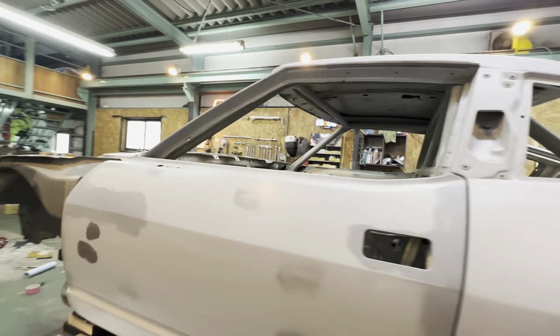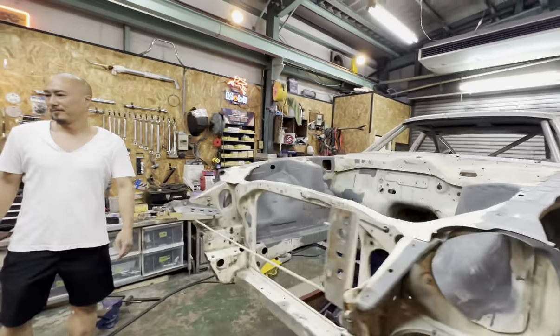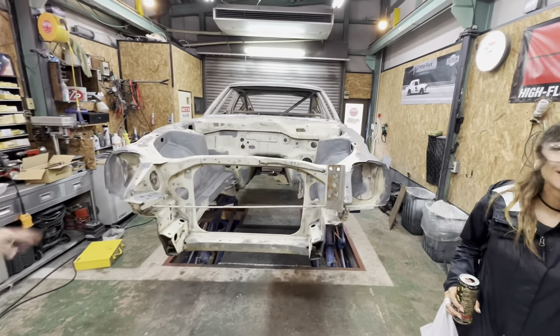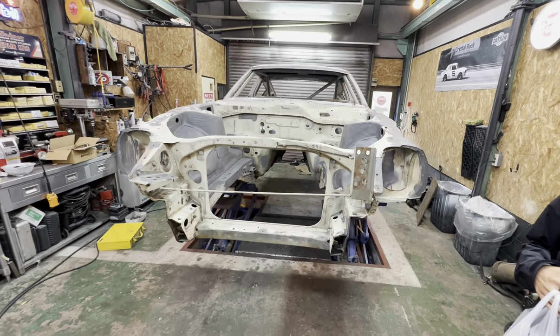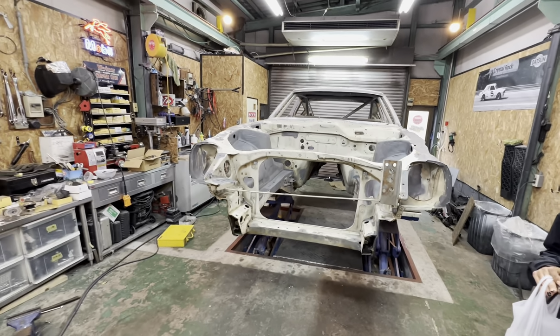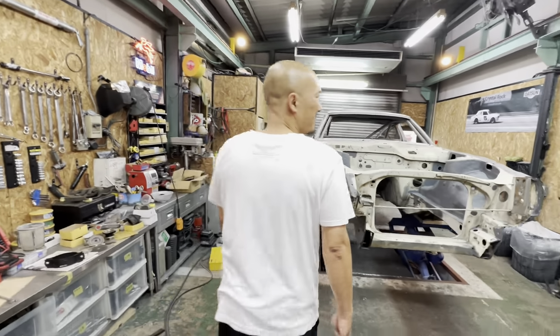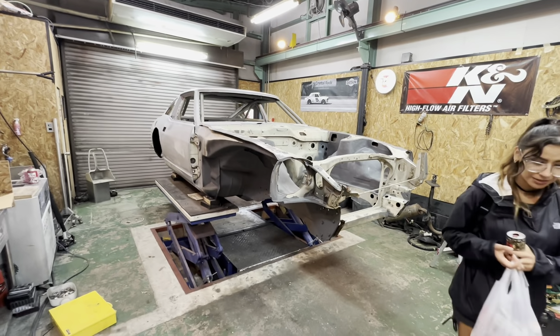Oh my gosh. Is that a 2J? Yeah. This looks like my garage. We tried to build this car. Formula D2. Oh, you are building it for Formula D2. Wow, that's gonna be cool.